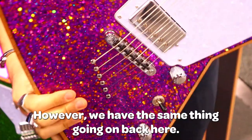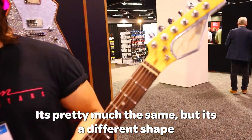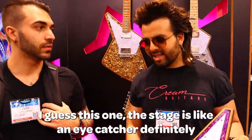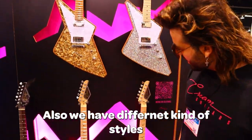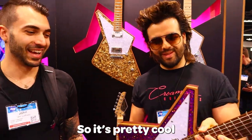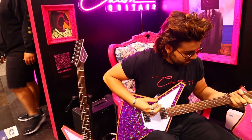However, we have the same thing that's been going on here. The headstock is very much the same, but it's a different shape. I guess this one on stage is an eye catcher, definitely. Also, we have a variety of finishes, glitter, kind of stuff. So it's pretty cool. Nice. Yeah, so you want to jam on it? Yeah, why not? Let's do it, sure.